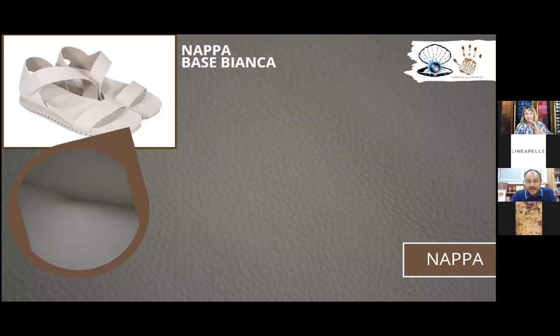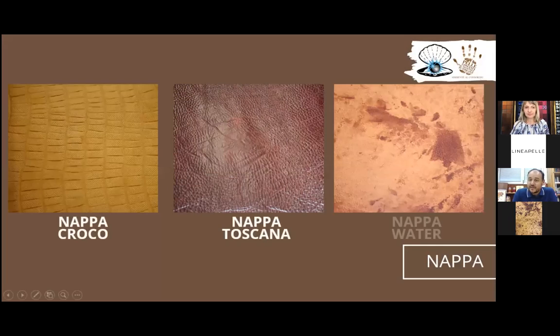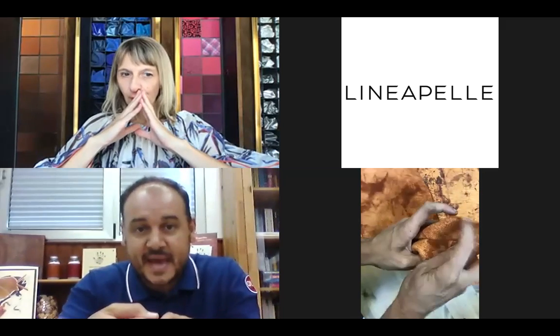This is our specialty. This leather is used for sandals, shoes, soft belts for bags. It's very, very important, this article for us. You can see from the video the elasticity of this leather. Nice. Flexible is very important when the final customer makes the shoes.